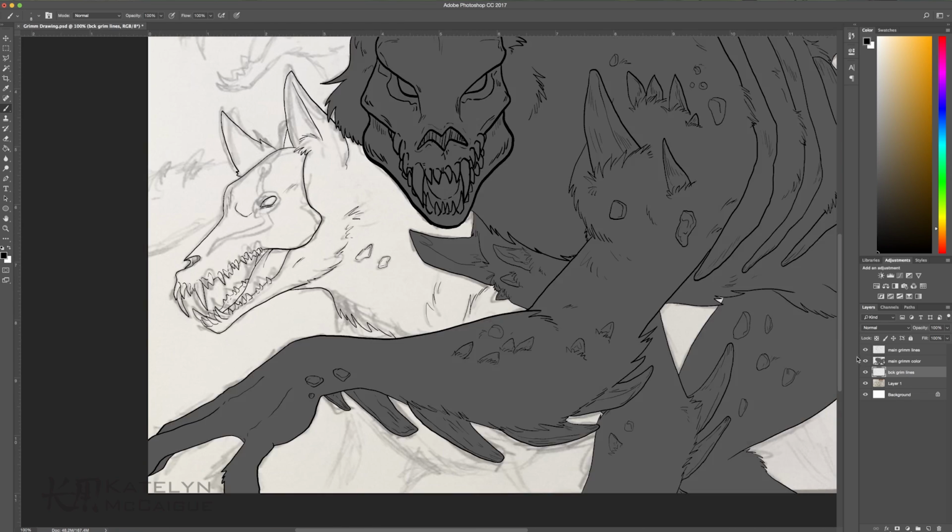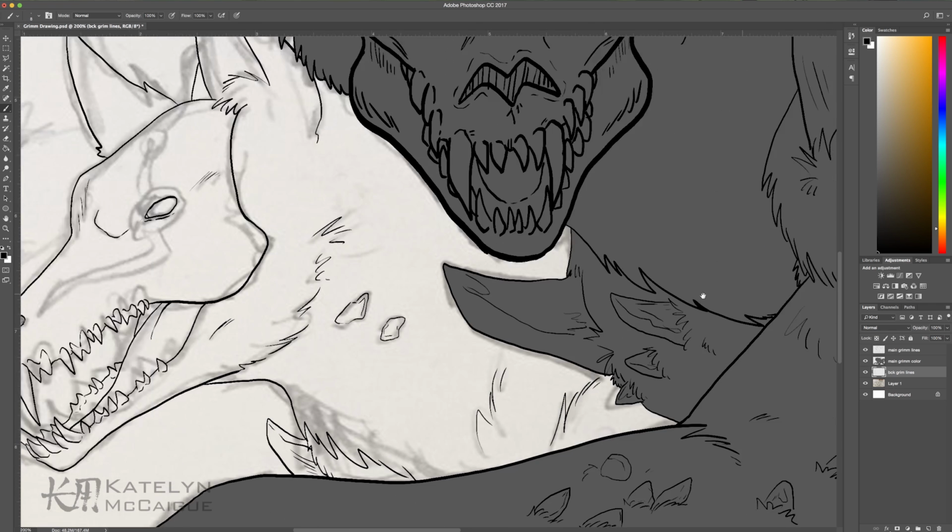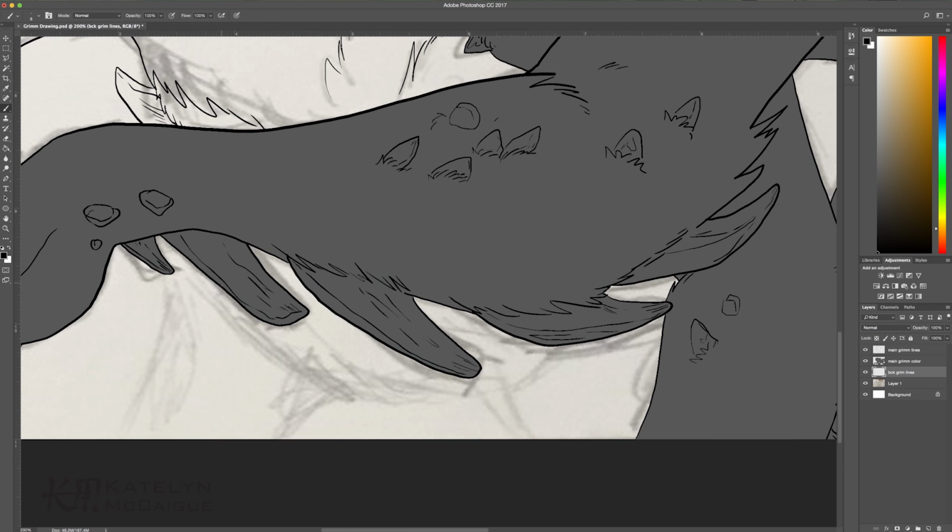So actually when RWBY came out, I was super excited when I saw the Grimm. They just looked sick, and I love their designs. And I actually was really happy.